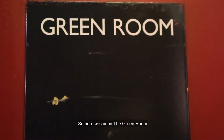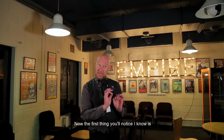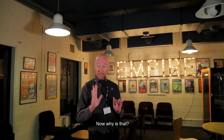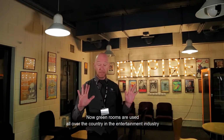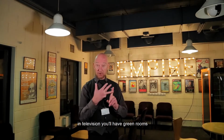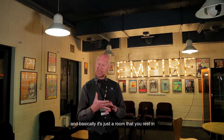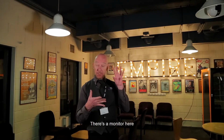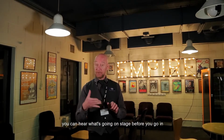So here we are in the green room. Now the first thing you'll notice, I know, is it's not green. Why is that? Green rooms are used all over the country in the entertainment industry. In film, in television, you'll have green rooms. Basically it's just a room that you rest in before you go on stage. There's a monitor here, so you can hear what's going on stage before you go in.